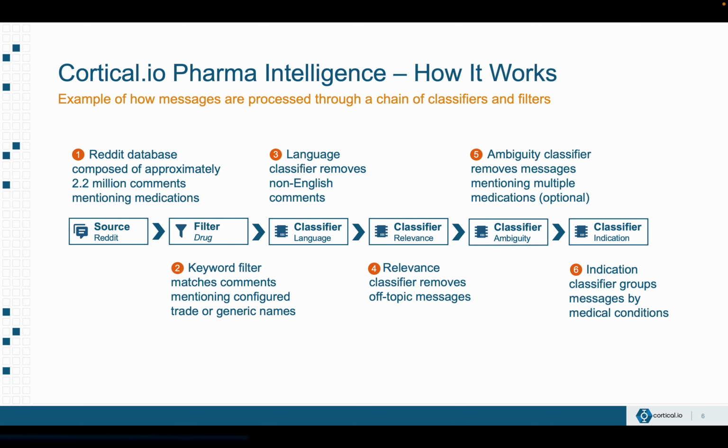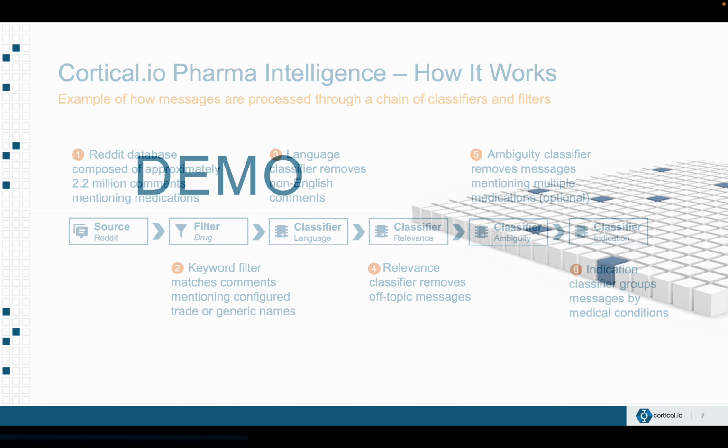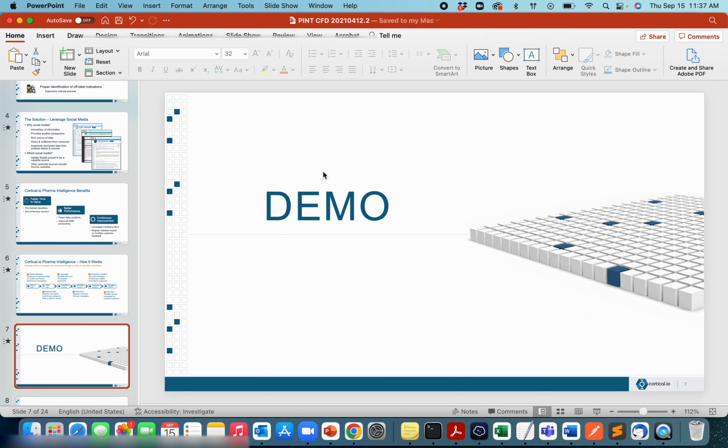So, how does Pharma Intelligence work? As I mentioned, at first, the source of the information will be Reddit in this case, and then the data will be filtered by the medication name and any other additional names provided. And then there will be multiple layers of classification such as language, relevance, ambiguity, and indication. Now, let's quickly get into the demo.